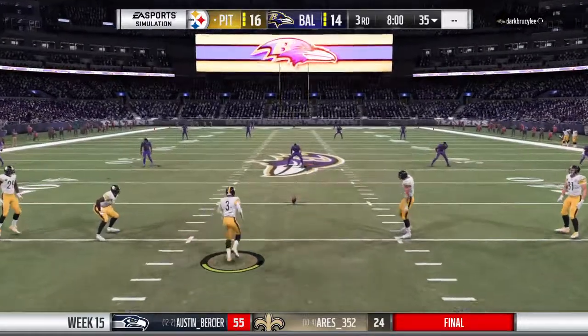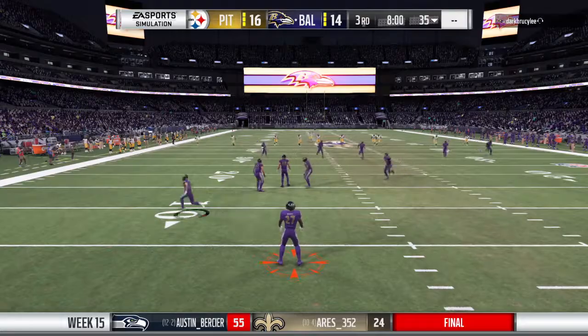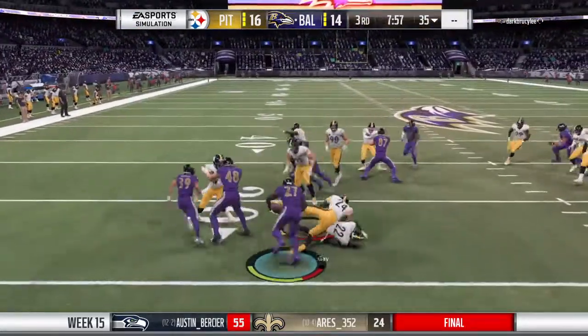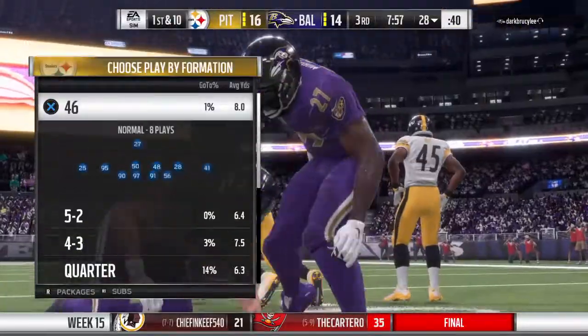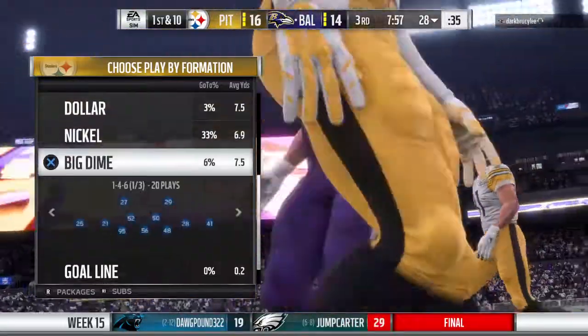So both teams have their marching orders, and we'll get going again here in quarter number 3. This is taken at his 4, and he'll take it past the 25 and up to the 28-yard line. Out come the Ravens now. They'll go on offense first here in this third quarter.